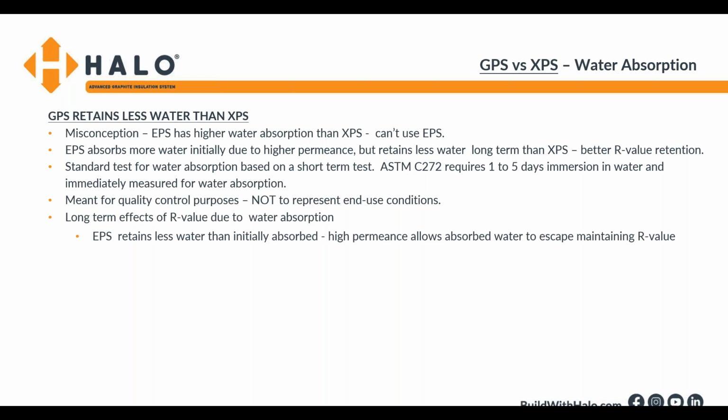But we know from independent studies that water absorption has an effect on long-term R values. We know from these studies that EPS retains less water than initially absorbed, and that's because of its high permeance. So it may absorb more water than XPS during this 5-day test, but when you consider long-term conditions, any water that gets in there escapes just as easily because of its high permeance. So it does a good job at maintaining its R value.